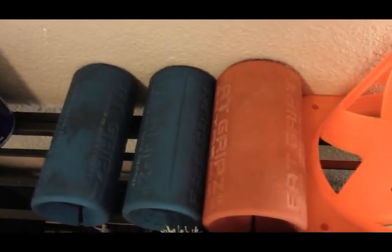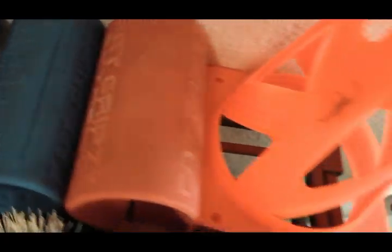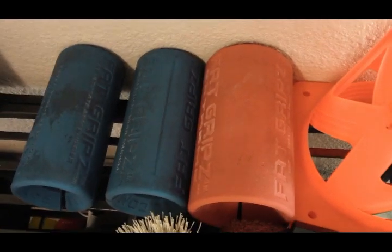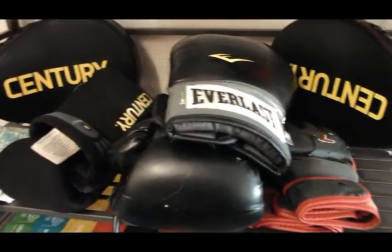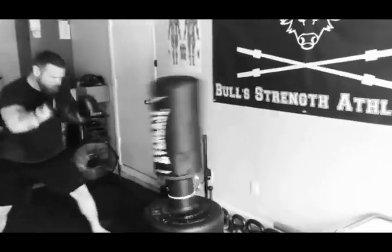And then over here I have a couple of fat grips for adding width to the barbell if I'm doing grip training. And then I have a single extreme fat grip, which adds an extra 2 inches to the bar width. I have some cones for setting up stations. I've got a pretty decent amount of sparring gear. I've got a few pairs of gloves, some mitts, and I do have a heavy bag.